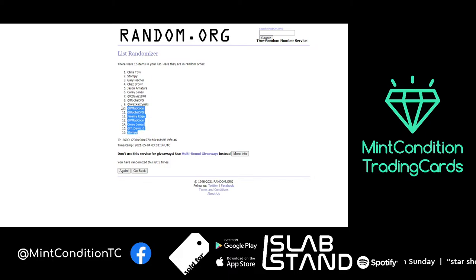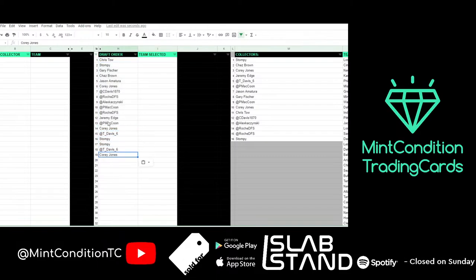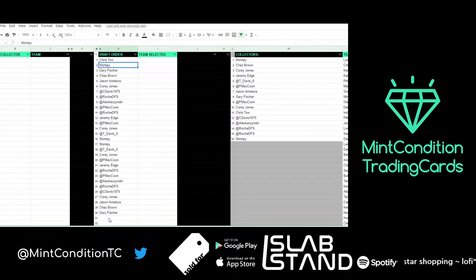Boom. Number five. We got Chris down to Stompy. So let's paste it. We got Stompy, T. Davis. We got Corey. We got Pete McCoon. We got Jeremy. We got Roche. We got Pete McCoon. We got Alex. We got Roche. We got C. Davis. We got Corey. We got Jason. We got Chaz. We got Gary. We got Stompy. We got Chris. All right, guys. So there we go.